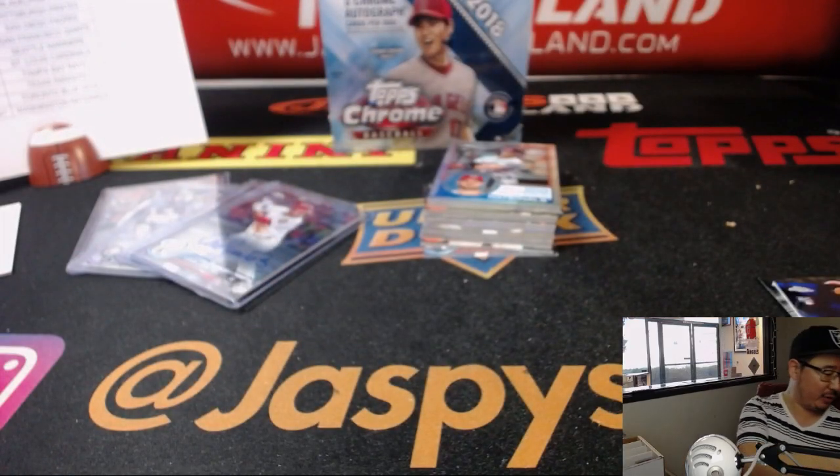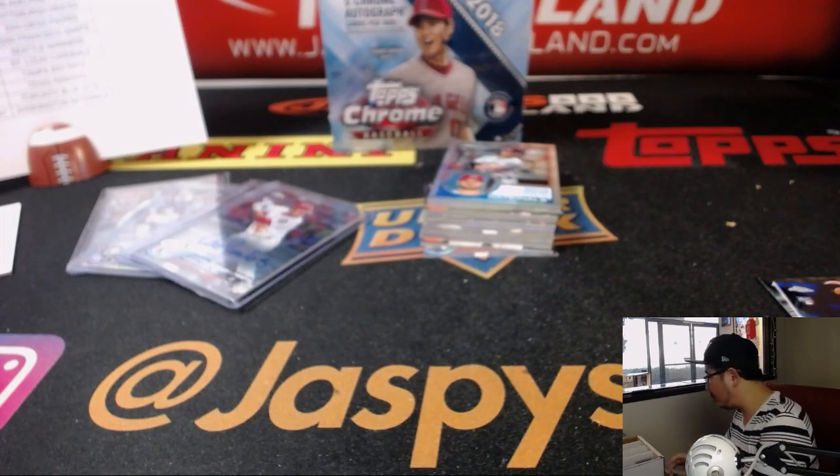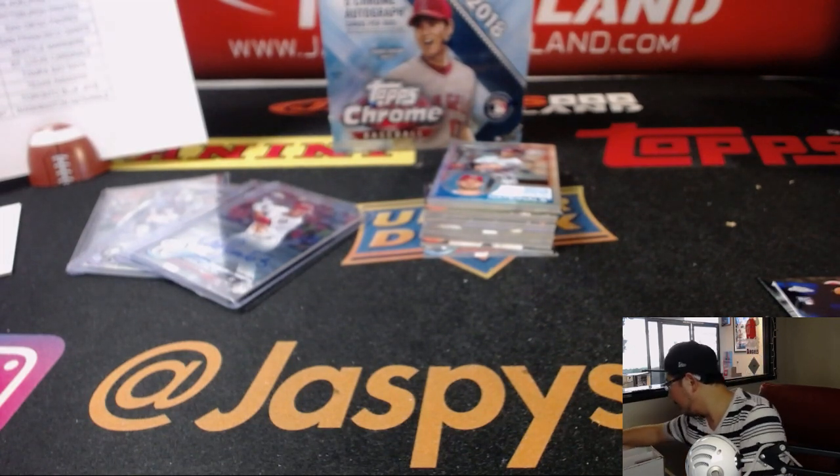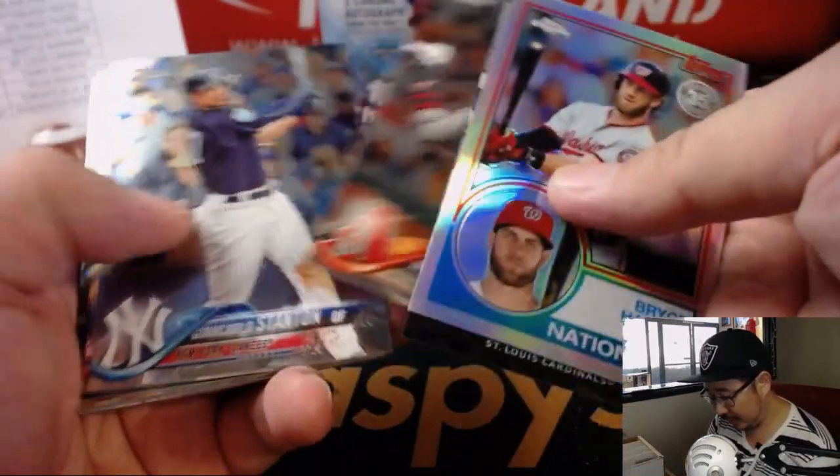Oh, can we find a prism one of these? Sleeve it up for Steve Blair. I think there's one in the. Yeah. I don't know. I'll find one if you don't have one sorted out. Who's the player? Acuna in the prism.